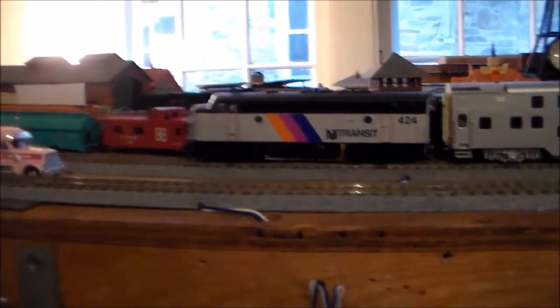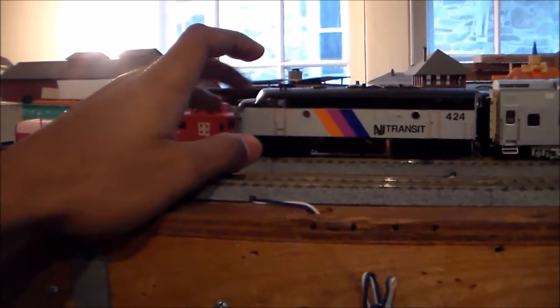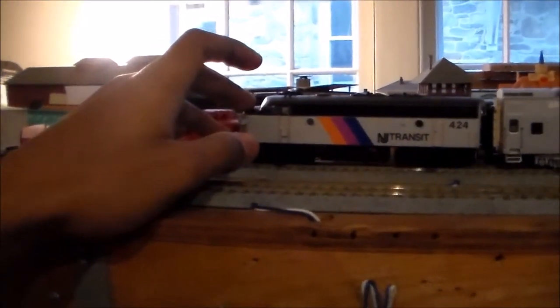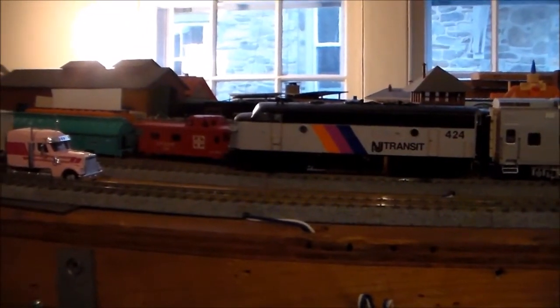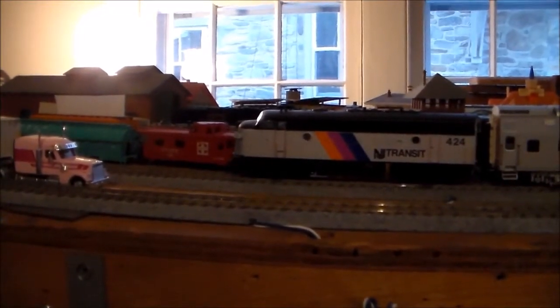Now, this is not the first Intermountain F unit that I got. I do have a Pennsylvania Railroad one, but that's just standard DC. But the Loksound is really good. I'm really impressed. And if I tweak the volume, I honestly believe it sounds just as good as a Tsunami decoder.